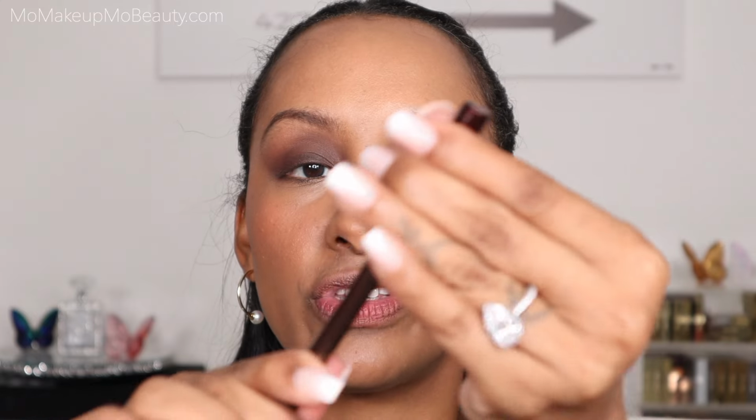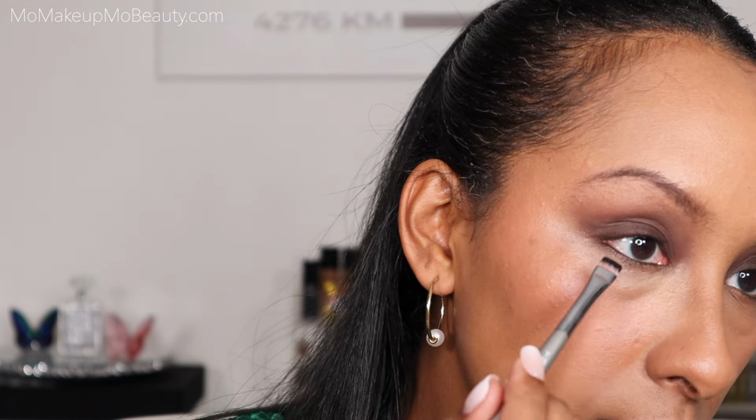I'm going to go in with the gel eyeliner from Tom Ford. This is in the shade Cocoa. Maybe we should sharpen her. Now with this, you do have some time to work with it before it sets. So I'm going to immediately follow up with my Isom T05 brush and kind of smudge down just a little bit. And again, when these things set, that's it.